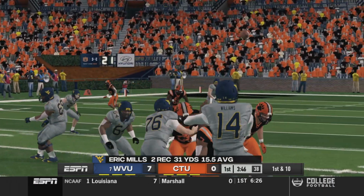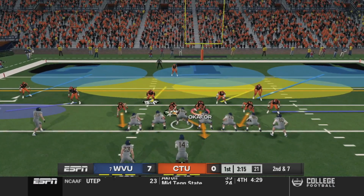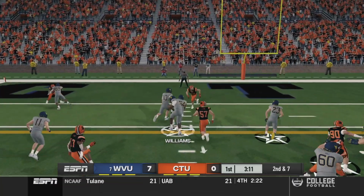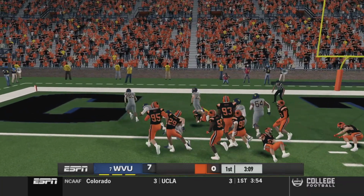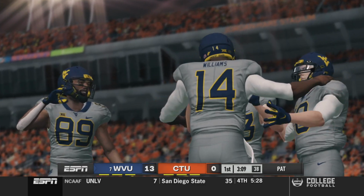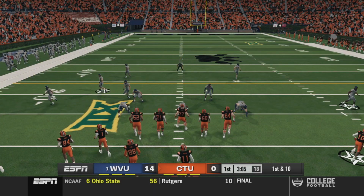And sometimes the game gets you stuck in these weird animations. It did not let me dive after the quarterback at all on that. It was weird. So here's Williams now. First down play. This is going to be up the middle. It's a touchdown. 14-0 start here for West Virginia.